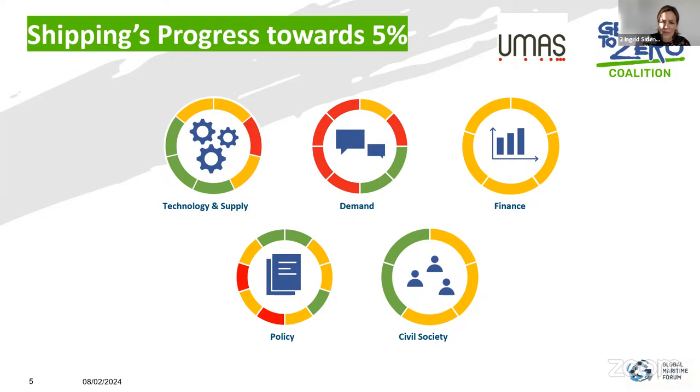On the finance lever, as you can see, there's quite a lot of yellow, so partially on track. We can see a good alignment around IMO trajectories from the lending institutions, as demonstrated by the Poseidon principles. There's also been some progress when it comes to public finance into shipping's energy transition, especially from the US side, but also from the EU.